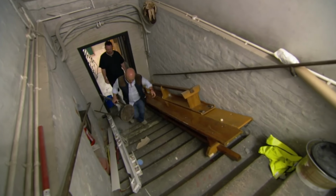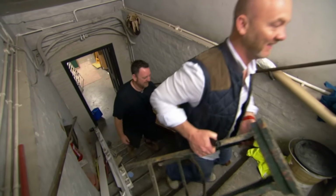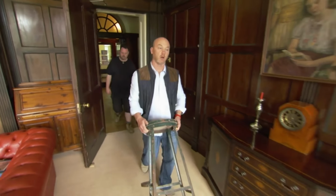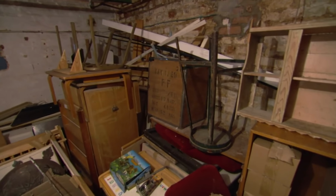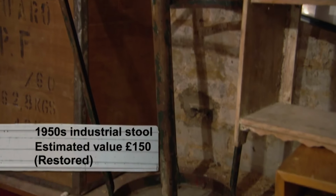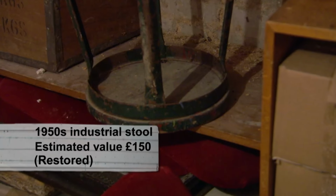With no more bounty to be found, the boys head upstairs to report back to Sheila. Hello. We didn't find a lot. All we found was this one little industrial stool. Could I buy this one? Yeah, of course. Stools like this would have been used by a designer working at a drafting table. Perfect for contemporary kitchens, it could sell for up to £150.